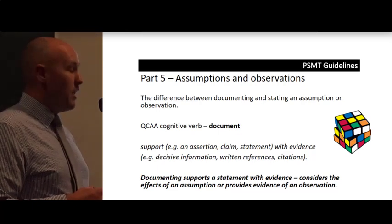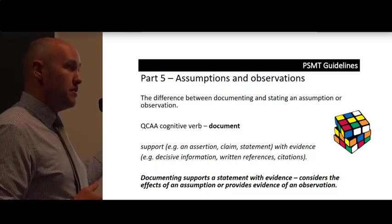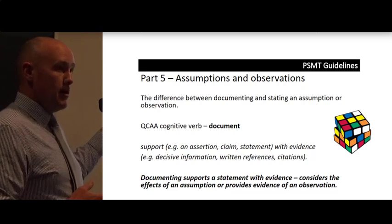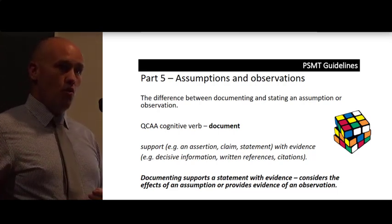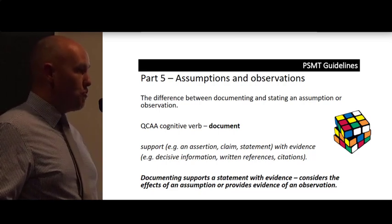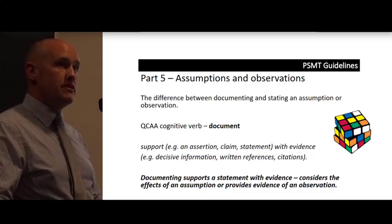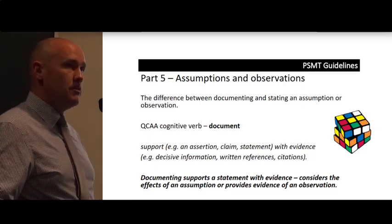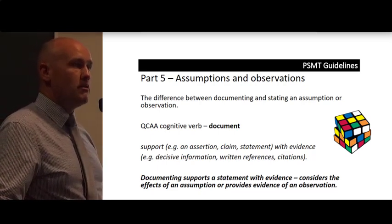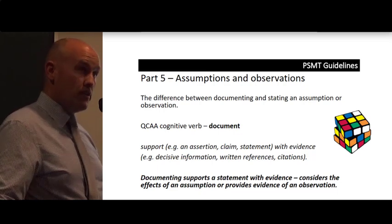So we will give you documenting assumptions and observations, documenting strengths and limitations, all that kind of stuff. You don't have to document all of them. But if you document 2 or 3 of the important ones, and you provide reasoning for the really important ones or the ones that have a larger effect, then you will get that criteria mark. So just make sure that you've done it for some of them.